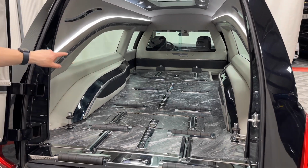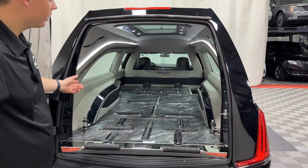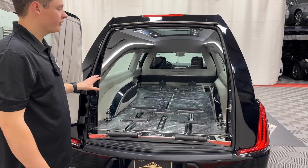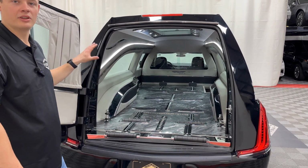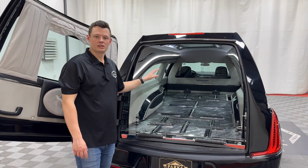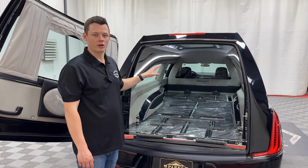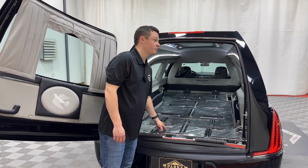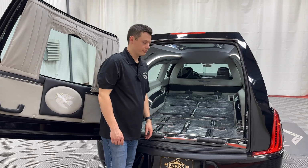You do have black accents throughout, beautiful lighting in here, and you do have that vista window located up top. I love how much lighting comes into this. It makes it feel lively in here and not just like a dark back of a van. Some of the older cars definitely seem very dark in the rear, and this one brings life to the back of this coach cabin, especially with the stormy granite floor.